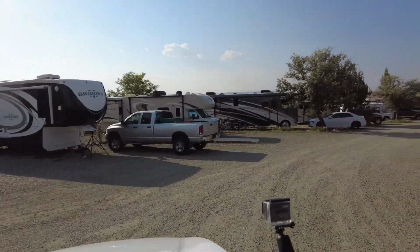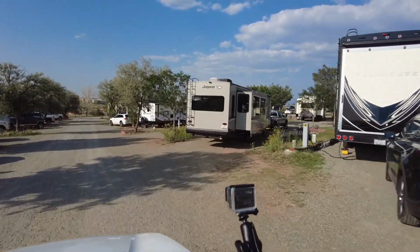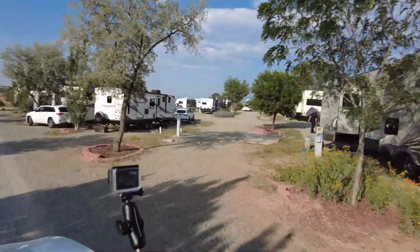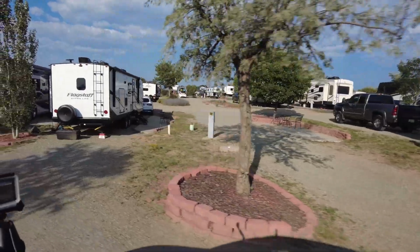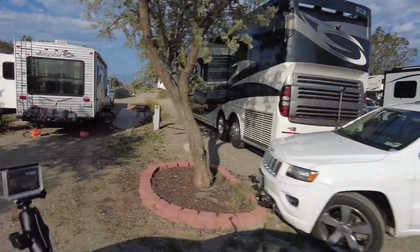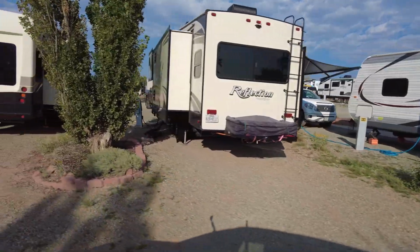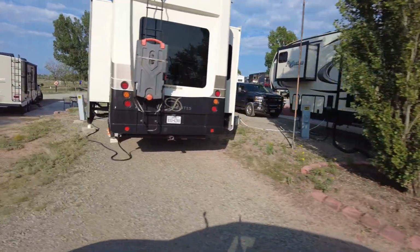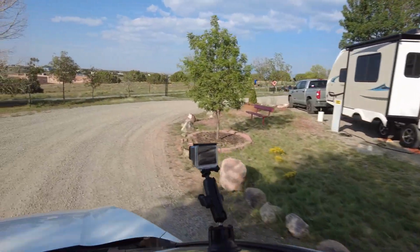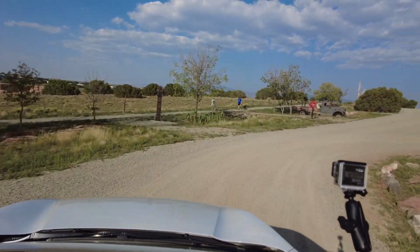Alright, as soon as you come in the gate, this is actually the very first road to the left. So we're going to give you an idea of what the sites look like. All the ones on the left-hand side are back in. And all these over here to the right are pull-through, obvious. So there are some trees to work around, nothing horrible. These aren't what I would call overly spacious sites compared to some, but we've been in worse. You might be able to see across the way there, there's a walkway path that goes all the way around the park.